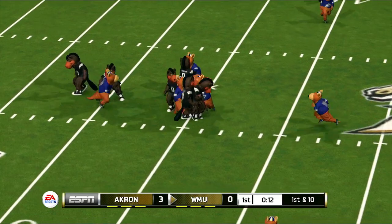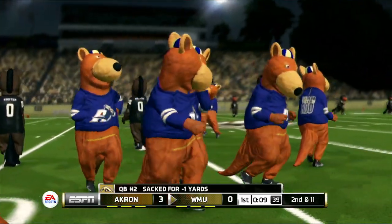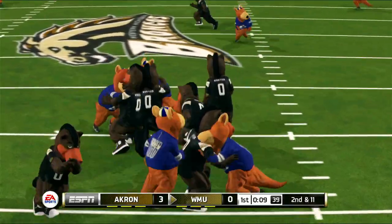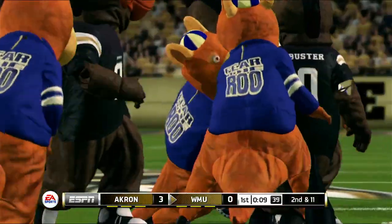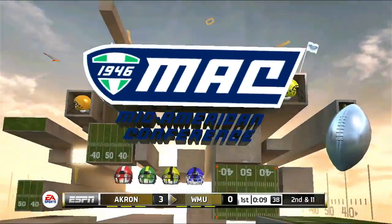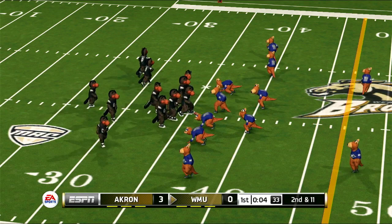He's going to try and scramble. And he's sacked. Man, these guys can be aggressive. When you stand back there and take hits like that, you definitely are going to feel it the next day. From their own 36-yard line, it's second down.